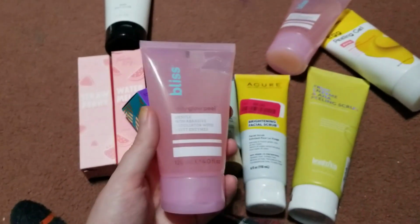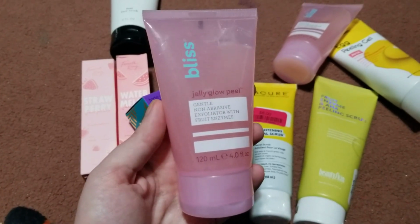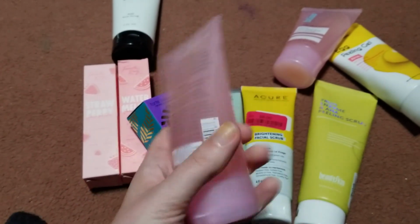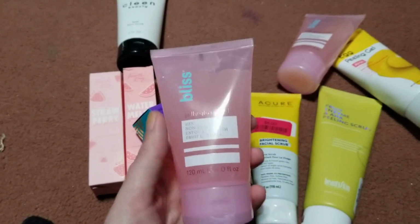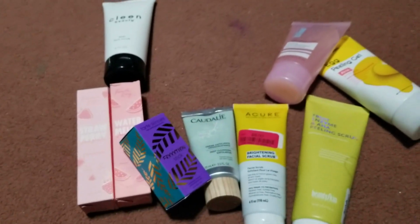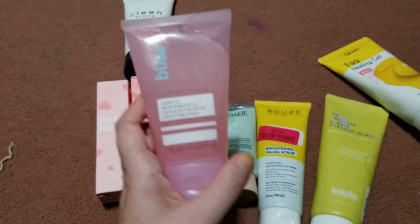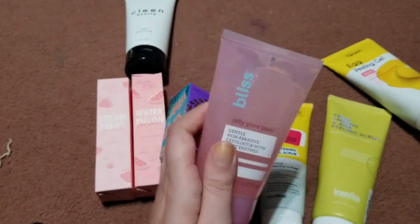I do have this one right here. This is the Bliss Jelly Glow Peel. I have two of them because I have issues with knowing what I have already purchased. I'm gonna keep one and see how that goes and put this on hiatus with that Tatcha cleanser as well, to see if I like it.